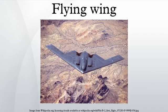Similar aircraft designs that are not, strictly speaking, flying wings, are sometimes referred to as such. These types include blended wing-body aircraft, and microlights, which typically carry the pilot below the wing.